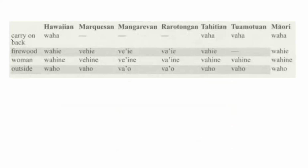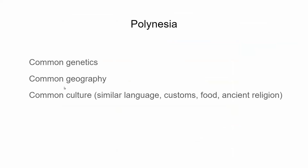So what else do we know? We know their language is similar. Woman in Hawaiian is Wahine. In the Marquesas, it's Vahine. In Tahiti, it's Vahine. Okay, the Maori is Wahine. The language is very similar. So, Polynesia: common genetics, common geography, although over a large area, and very common culture.